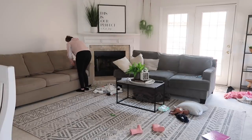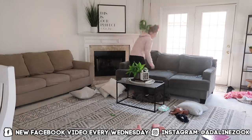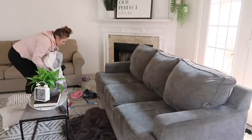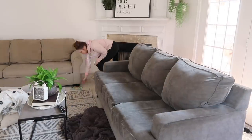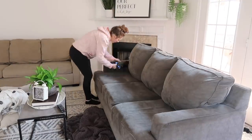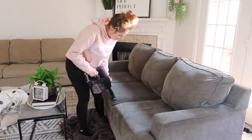So today I have my weekly entire house clean with me. If you're new here, I put these out every single week and it just motivates me to get my whole house cleaned at once. And I hope that it motivates you to get your house clean, to do your to-do list, whatever is on your plate today. I hope this gives you the extra kick that you need.